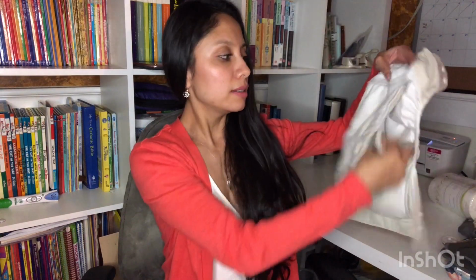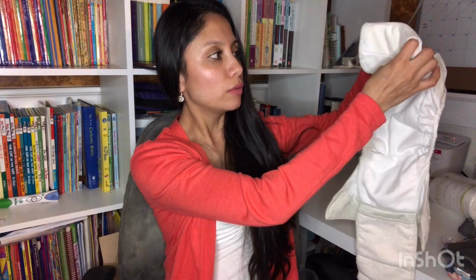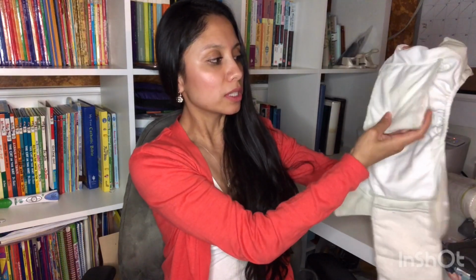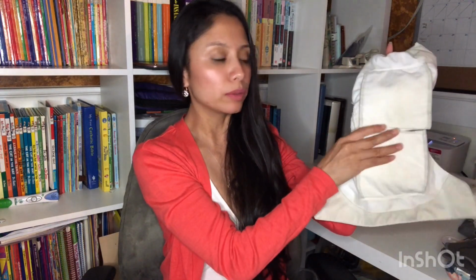And what I love about them is that they are all in one. So they come with the 2 inserts in them already, as you can see. It's the 2 inserts, and what I like about them is that you can actually fold them. Like, if you want to make it a little bit thicker on the back, you can fold it, or if you want it thicker in the front, either way, you can just fold them and play with them.